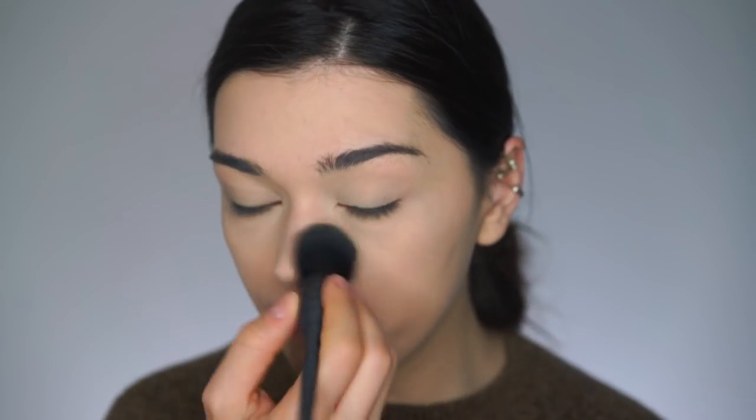Really flawless. I don't see dry patches or dry skin anywhere, because usually when I use a powder foundation I can have that. This is really good looking and definitely adds more coverage. You can definitely see that I have a full coverage foundation on in a way.